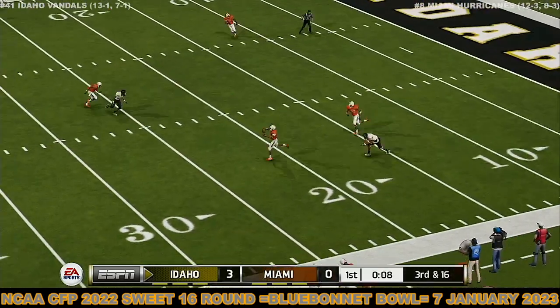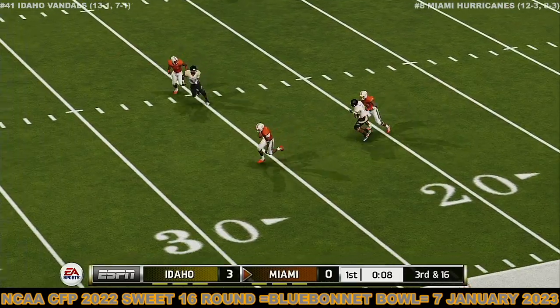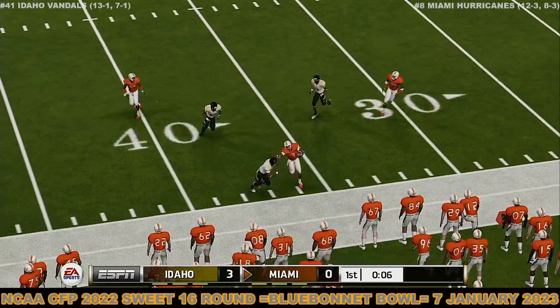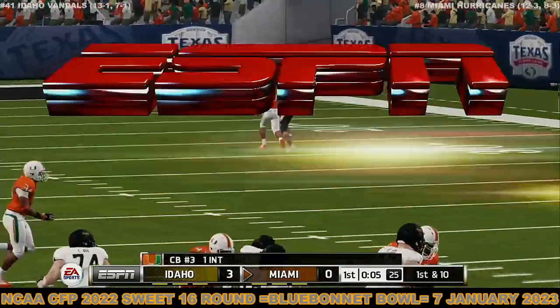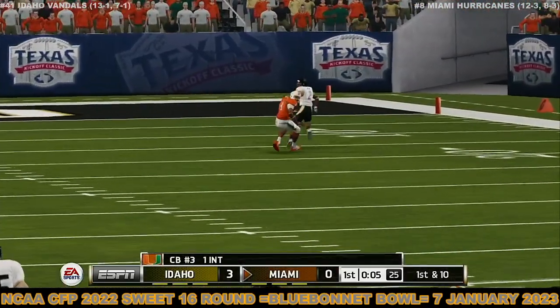Going deep. It's picked off. He telegraphed that throw. He eyed his receiver the whole way. That was an easy read by the defense.